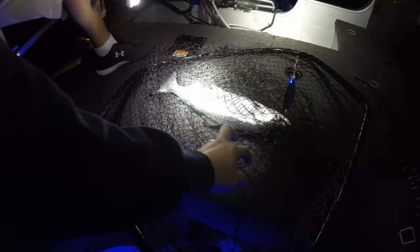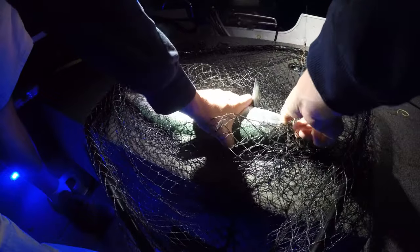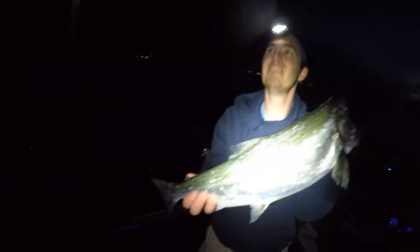What we got there? Another king salmon. That's crazy. Here's the third one for the evening.